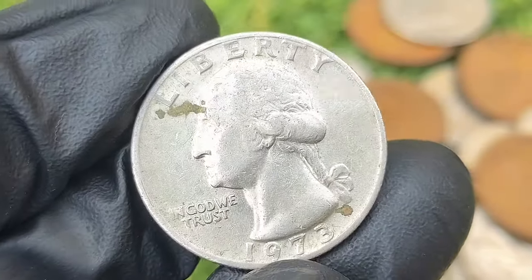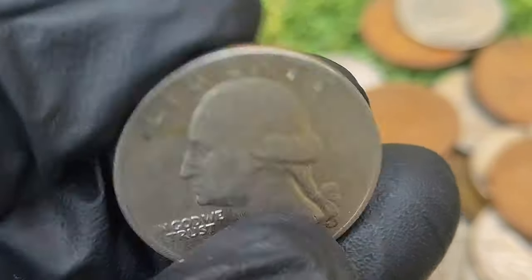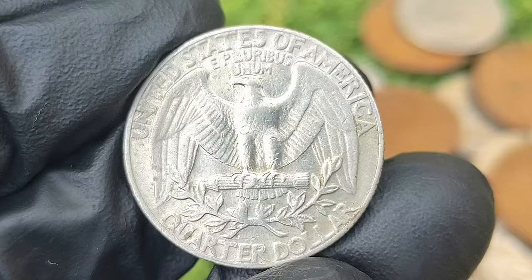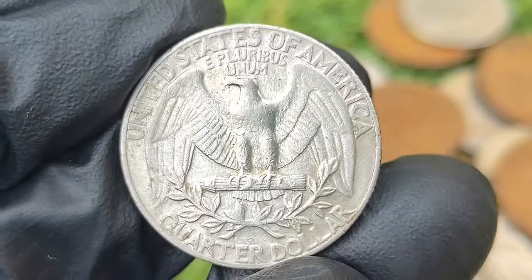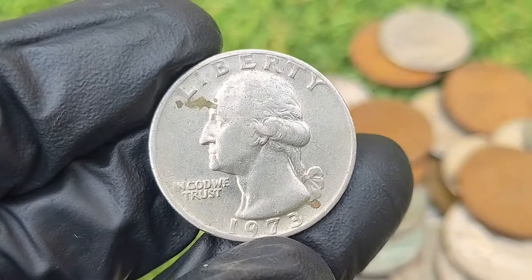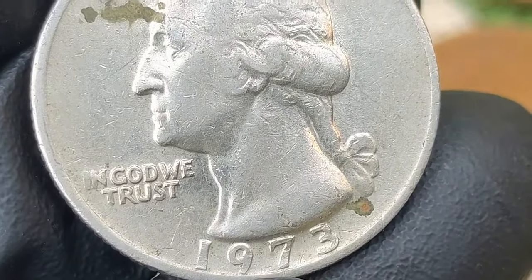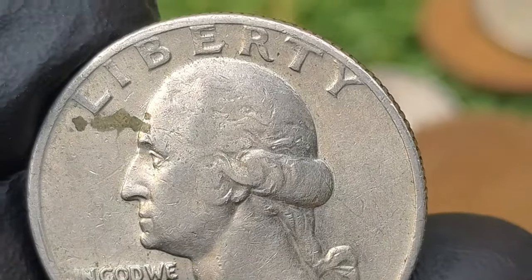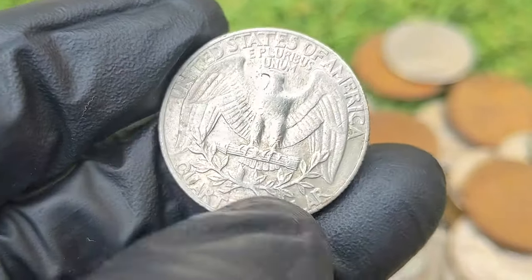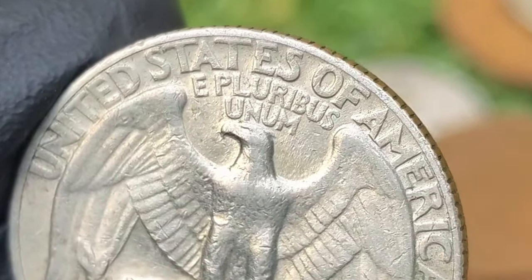The 1973 Washington quarter, minted in both Philadelphia (no mint mark) and Denver (D mint mark), is a copper-nickel clad coin that is generally common, with little extra value in circulated condition. However, high-grade uncirculated examples and certain errors can attract collector interest. History and background, mint mark and composition. The 1973 quarter is composed of a copper-nickel clad, with a core of pure copper and outer layers of copper-nickel alloy. This composition was introduced in 1965 to replace the 90% silver quarters.